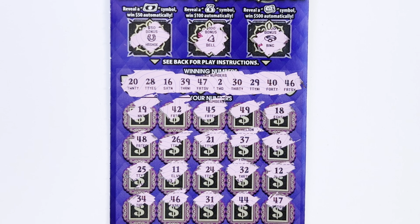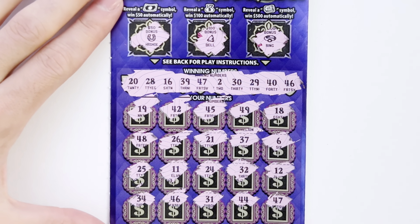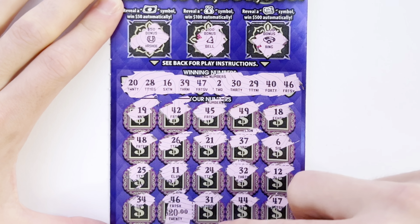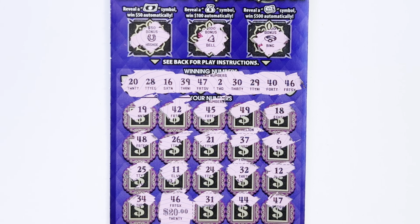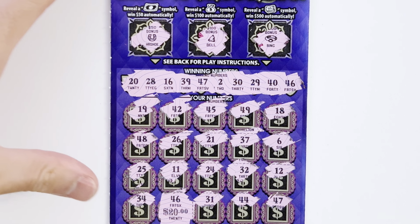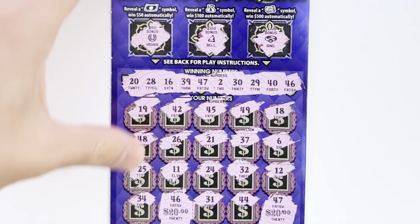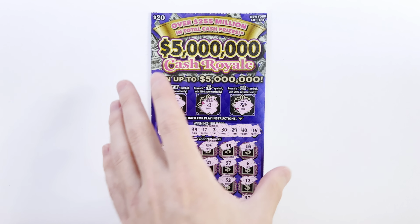All right, folks, and not only did we go back-to-back, but we have two winners on our last ticket, 46 and 47, both matching up for us. So let's scratch those off, see what we have for prize money. Okay, come away with $20 on the first, so there's our money back at least. Let's scratch off 47, see what we have for profit on this ticket. All right, and $20 on that second one brings us up to 40 total.